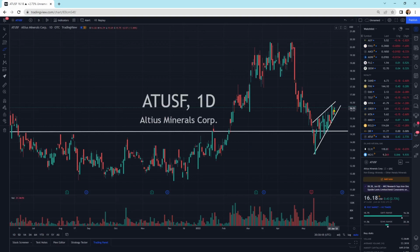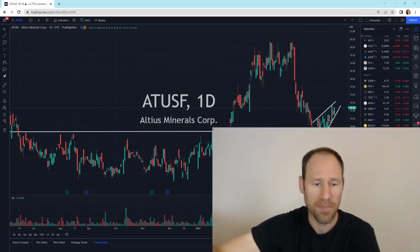We're in this kind of wedge. Hopefully we fall back down to this area. I would like to buy a little bit more. But that's what we've got for the update today.